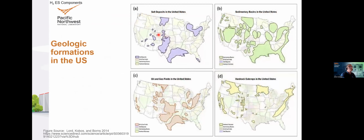But this slide just shows you where these geologic formations are in the United States, and you can see that depending on the type, they're spread out throughout the United States, which is the good news. And so we're pretty excited about this. And if you have questions about it, I'd be happy to talk to you later about it offline.